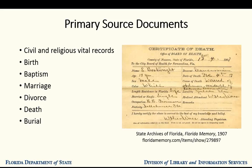Some of the primary source documents I'm going to talk about are civil and religious vital records, which would include birth records, baptisms, marriages, divorces, deaths, and burials. Birth, marriage, death, and divorce records in Florida, for example, are kept by the Department of Health, Office of Vital Statistics, in Jacksonville. We get a lot of people calling us at the state archives for these. In Florida, the archives does not keep these. It's the Department of Health.